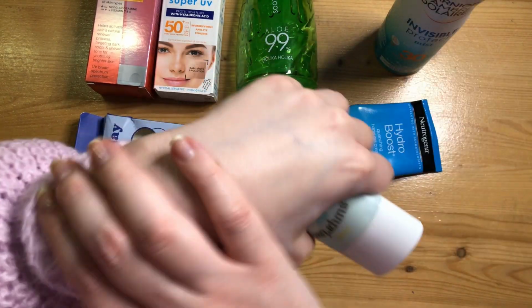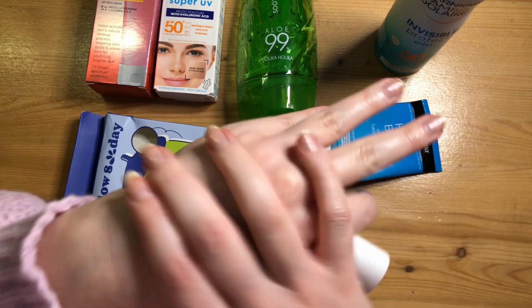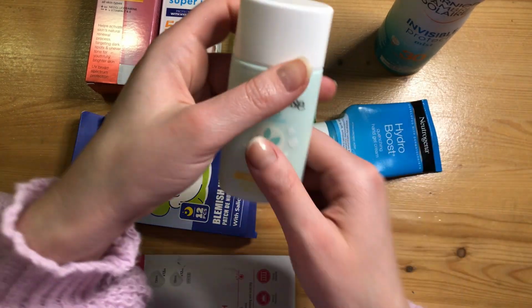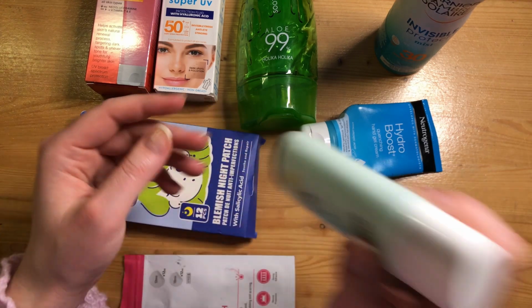It's like there's a little bit of a white cast. I don't know if you can actually see it in this lighting because it's getting dark and I had to light my ring light, but yeah, this one has some white cast. So this one is my least favorite.